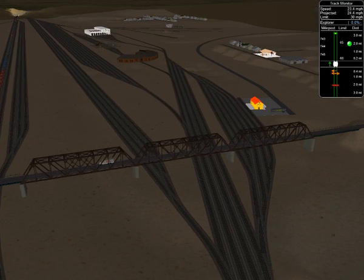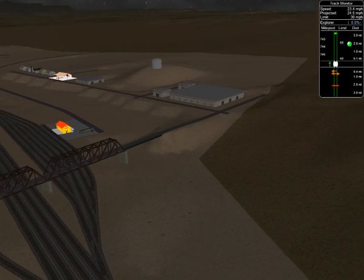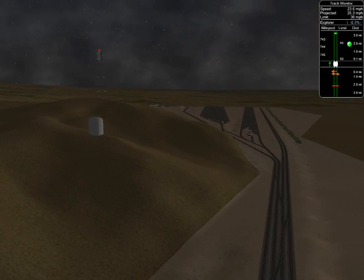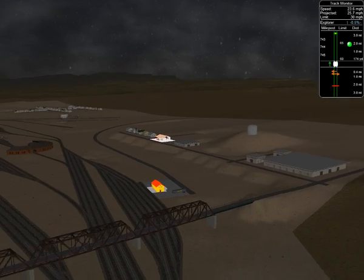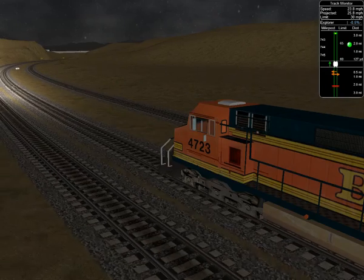Once again, here's another. No, I don't know. I want to say this is where the freight depot is. This is definitely downtown Barstow right here. And then this is West Barstow. That's where the train is heading out of town. Go up here.